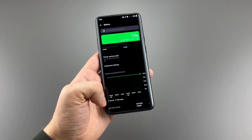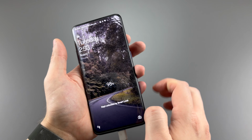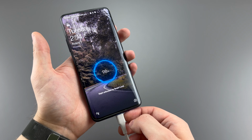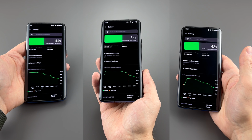Powering this phone, we get a 4000 milliamp cell, which is showing its age. We do get 30 watts of Warp Charge on official chargers, but no wireless charging. For me, this battery feels like it needs to be replaced after 4 years of usage, but it still lasts a pretty decent amount of time. Of course, the main thing killing this battery is that gorgeous screen.